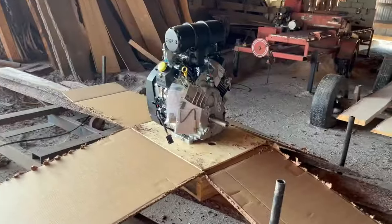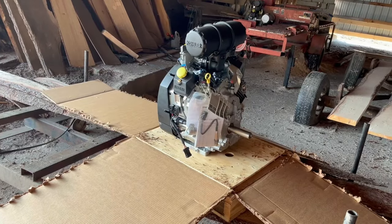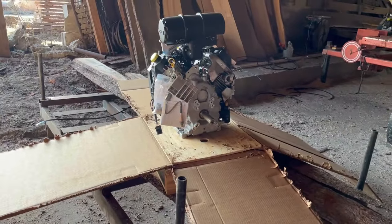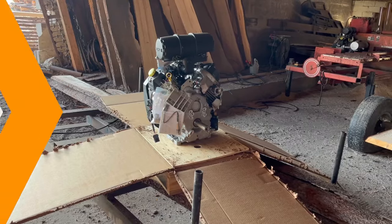Okay, here's the new motor. It just arrived last night, thanks to our friend Leo. He picked it up for us. Brand new in the box. And the man who's gonna put it in is just arriving to get it going.